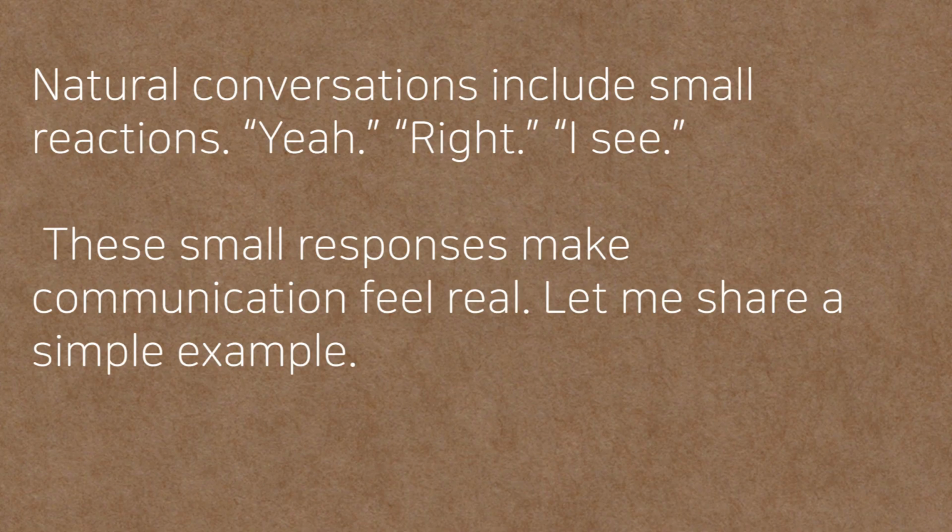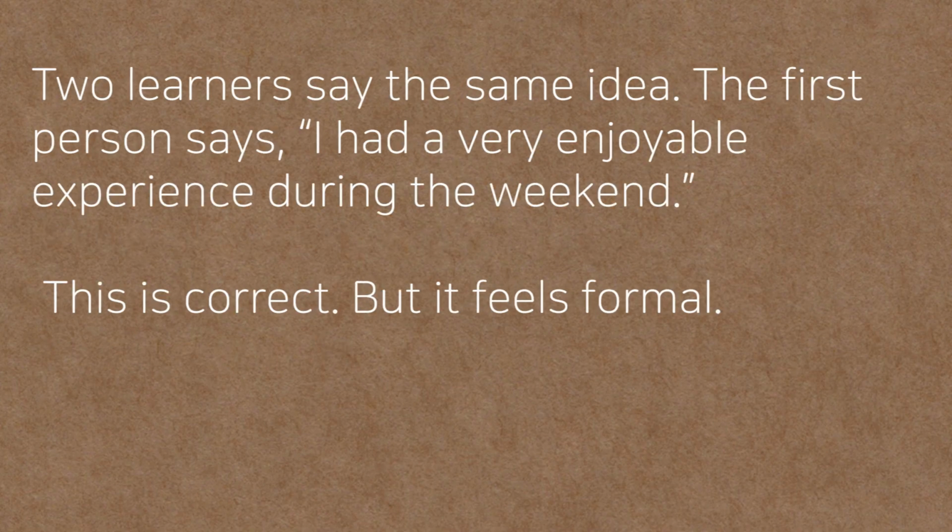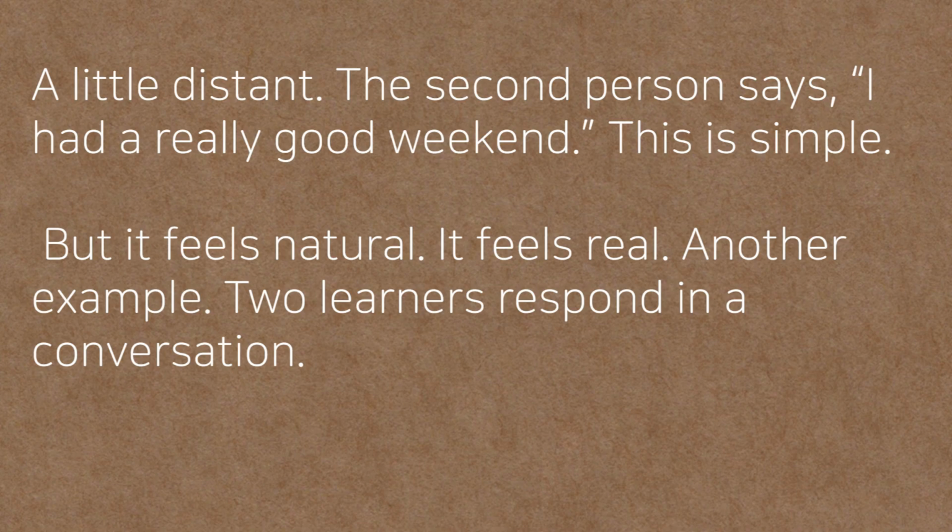Let me share a simple example. Two learners say the same idea. The first person says, "I had a very enjoyable experience during the weekend." This is correct, but it feels formal, a little distant. The second person says, "I had a really good weekend." This is simple, but it feels natural. It feels real.